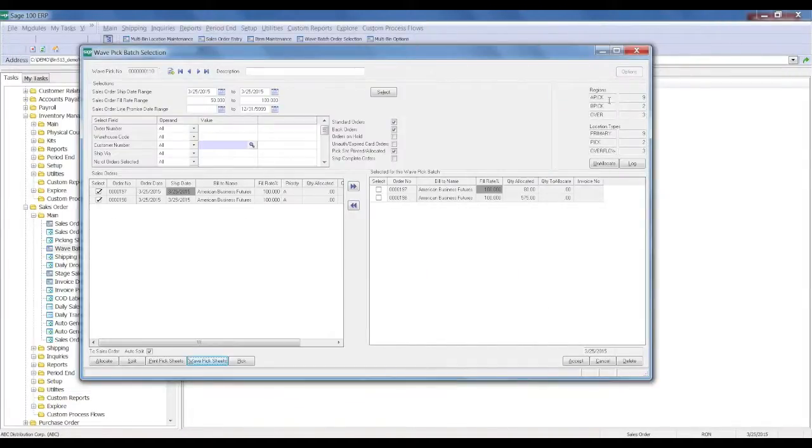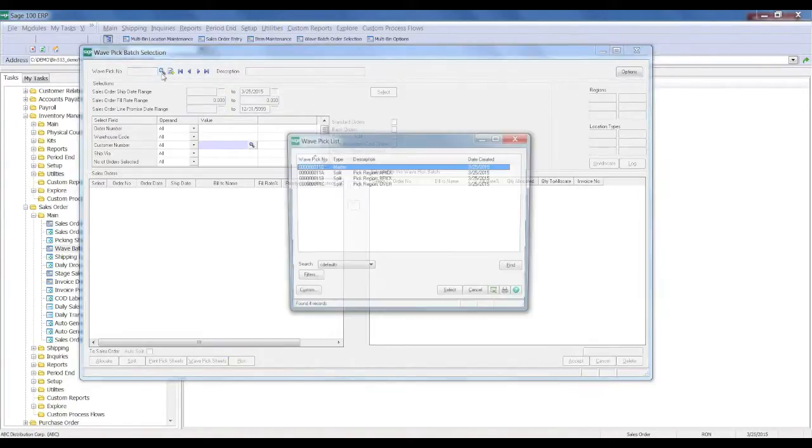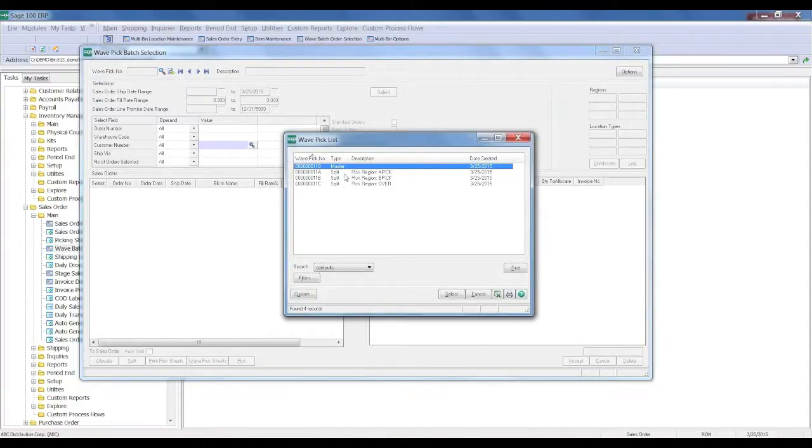You can see here on the right-hand side a breakdown in the zones of the warehouse. I didn't really talk about it, but you can produce wave pick sheets where it's broken out. You can split it into different pick sheets. If I were to click here, you can see I have a master pick sheet, and then I have 3 individual pick sheets that can come out. You can choose to pass those out and do split picking.